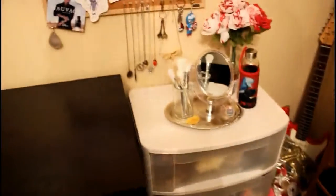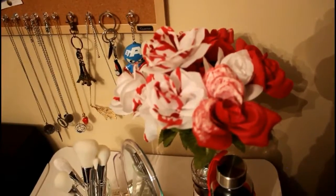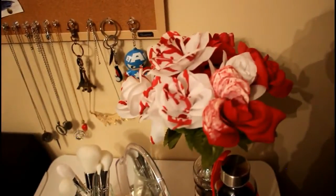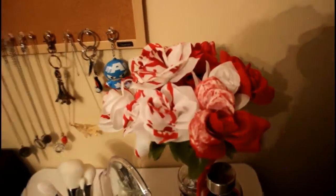Right here in this container storage unit thing, on the top here I have some half red and white roses that were decor for my Alice in Wonderland themed bachelorette party. My bridesmaids did a fantastic job on that, and I kept some of the decor pieces from it.